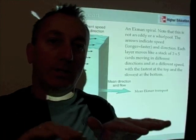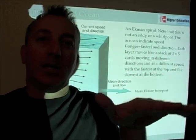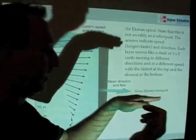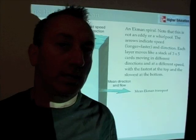The average direction, so adding up all the Ekman vectors, adding up all the directions and adding up all the speeds, the average motion of water is going to be, in the northern hemisphere, 90 degrees to the right. I can do it this way too. The average motion is going to be 90 degrees to the right of the direction of the wind. That's called Ekman transport. And it's this little piece of information, the mean Ekman transport, that helps us understand upwelling and helps us understand the surface circulation in the world ocean.